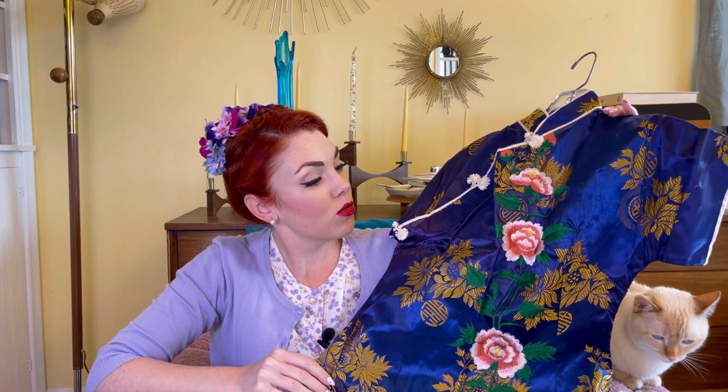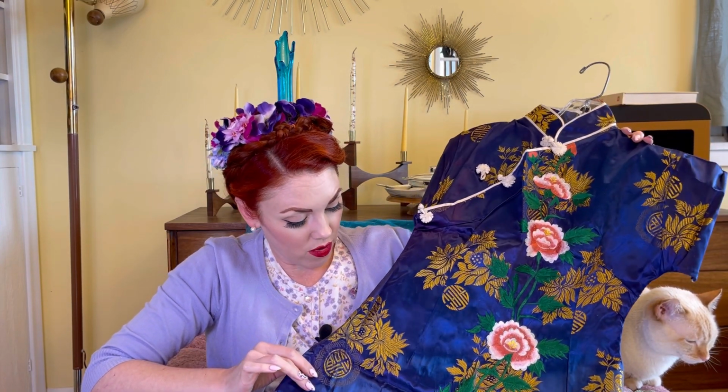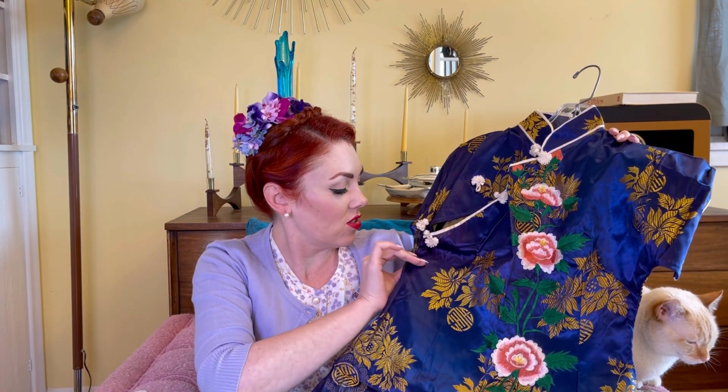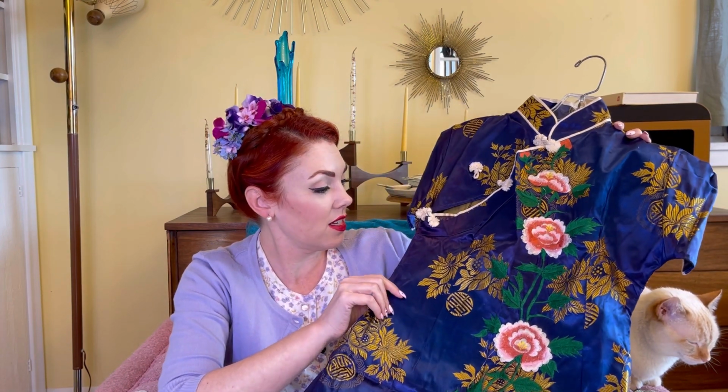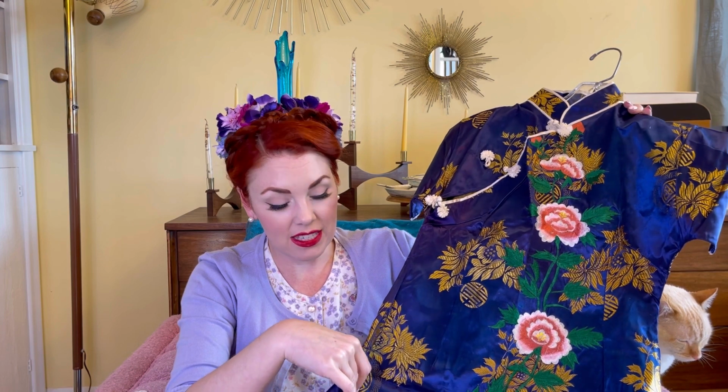Next up is this gorgeous vintage silk Asian dress. It is so pretty. The embroidery is gorgeous. Like, oh my goodness, it is just gorgeous. Has a metal zipper. I do think this one is vintage, probably 1950s, maybe 1940s. And I will most likely be passing this on to a friend. For $8, I couldn't leave it behind at the thrift store. I had to save it and pass it on to someone that I know will love it.